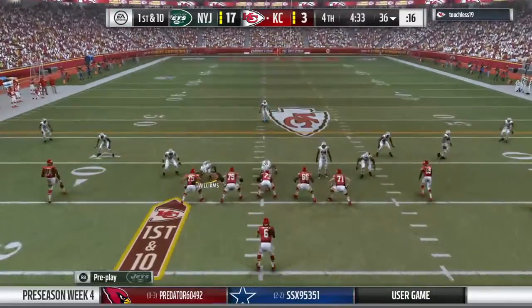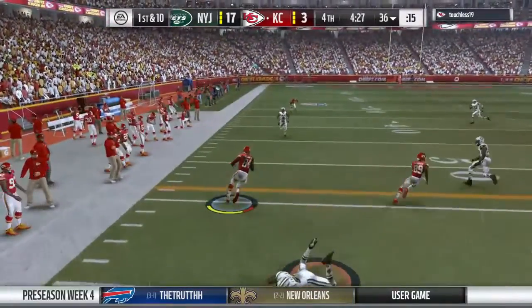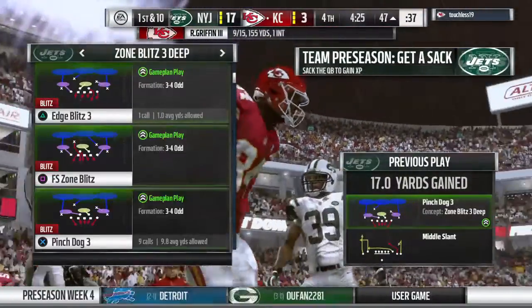There's still time. It's not like they're totally out of it, but they have to score quickly, and they're going to need some big-time plays, chunk plays, explosive plays. They need yardage on each snap. And he is out of bounds on the other side of midfield.